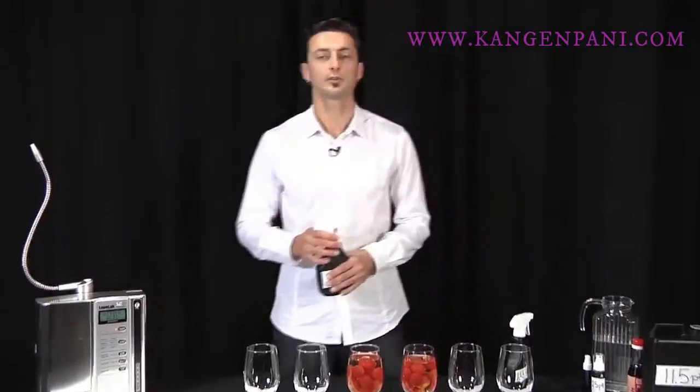This has also been shown to be extremely effective on the skin. It's safe to use, it doesn't burn, it doesn't sting. If you have psoriasis, eczema, acne, athlete's foot, foot fungus, this can all be treated extremely effectively with this 2.5 water. This is actually the water that the Japanese have been using the longest in their hospitals, for 38 years, to disinfect.